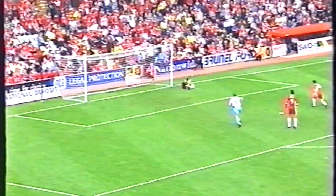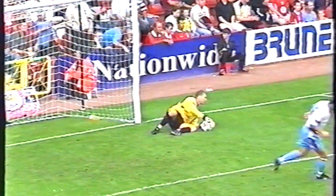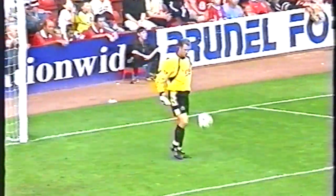Thorpe making his way into the middle. Works the 1-2 with Goodridge. It's Lavin. And away by Thomas. Picked up by Goodridge. Driven in low, and Crichton, with safe handling, gathers it in.